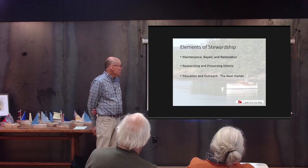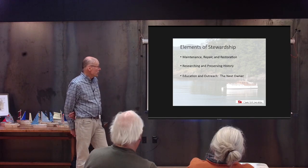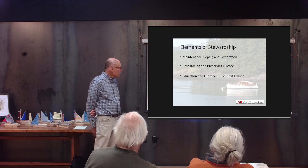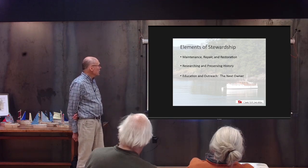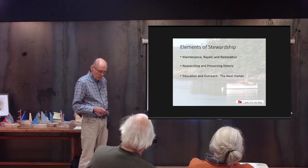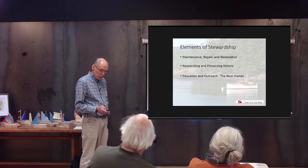So that's really what I call the elements of stewardship. It's the maintenance, repair, and restoration. It's the researching and preserving the history of these boats and their owners or their builders. And engaging in some education and outreach.